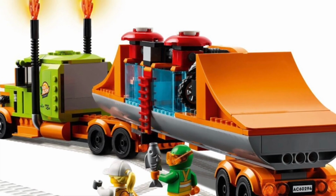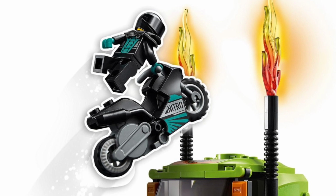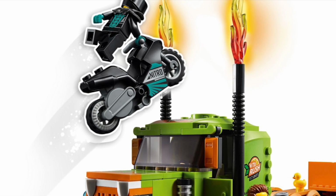I do like the concept of the set. It's not a bad little idea with the tank and the jump, and there's the guy. It gives me a Tron vibe on his bike. You know, the Tron set we got a while ago. I like it. 60 bucks. I don't like it though.